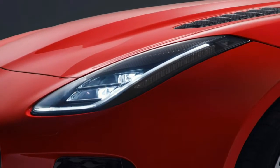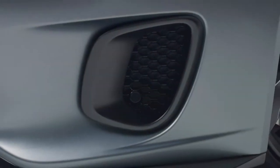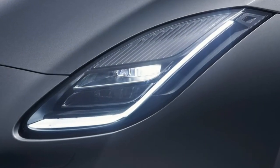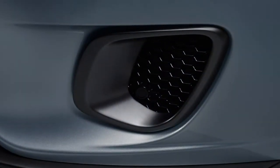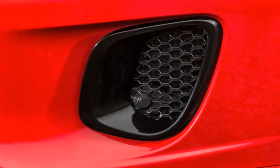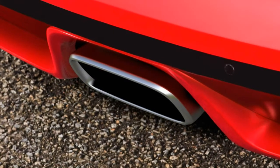A duo of climate packages offers dual-zone climate control, a heated windshield, heated and ventilated seats, and a heated steering wheel. Driver assistance features such as blind spot monitoring and rear cross-traffic alert, lane departure warning and intervention, traffic sign recognition, a drowsy driver warning system, and a self-parking system are available across the board. A carbon fiber roof or fixed panoramic sunroof and power liftgate are available for all coupe models.